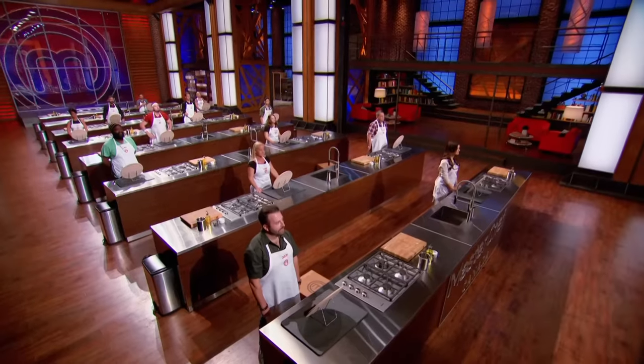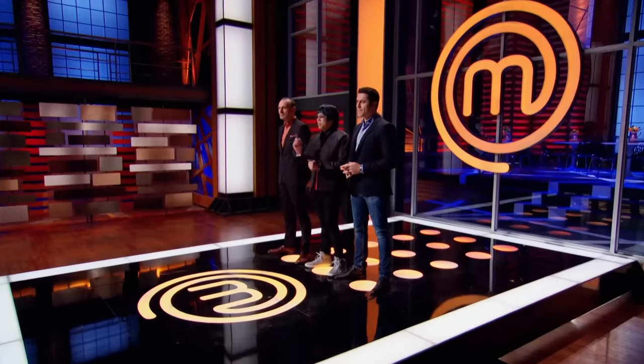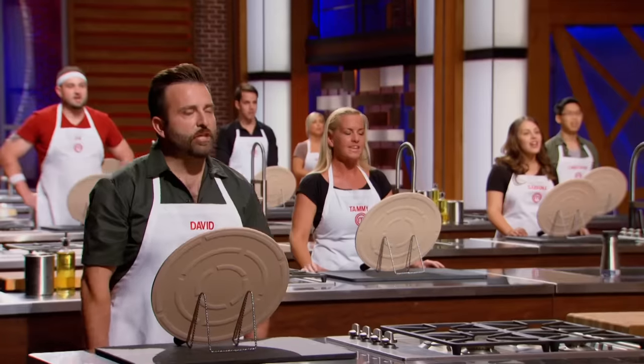We want to see a unique and innovative artisan pizza. One with surprising textures and delicious flavor combinations. We provided you with a specialty pantry in the equipment room, filled with an array of gourmet ingredients. You have 60 minutes to prepare your dough and then top and bake your pizza. The home cook who impresses us the most will receive a huge advantage in the upcoming elimination challenge. Are you ready? Yes, chef!